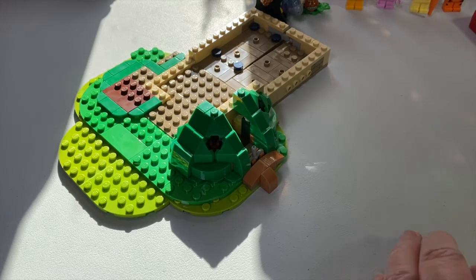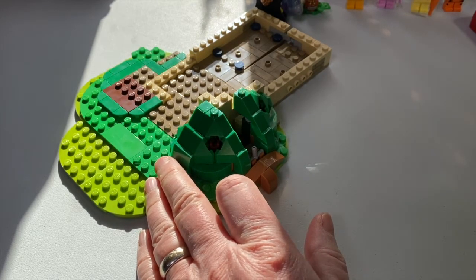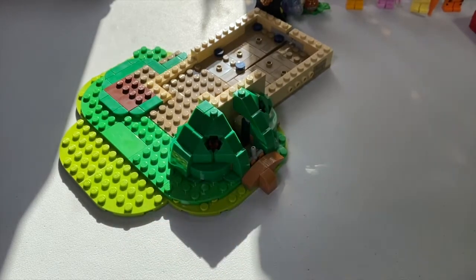Bricks and pieces, bricks and pieces, bricks and pieces. A fa da da da, a fa da da fa da da da fa da da da da.